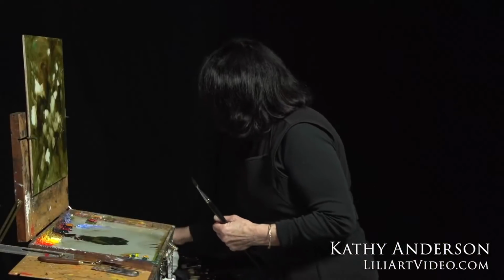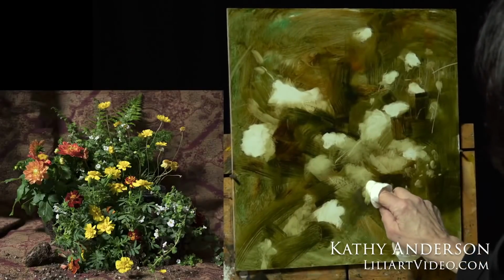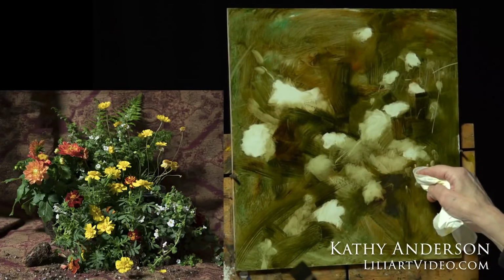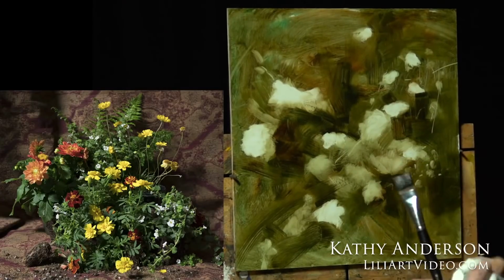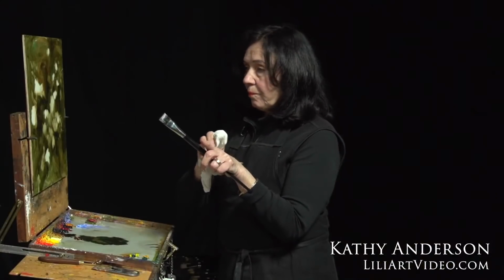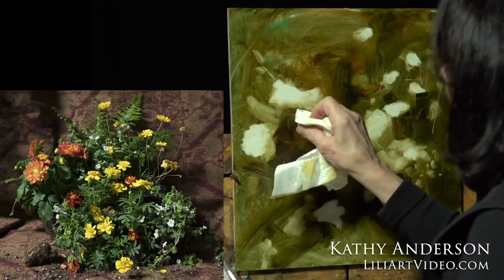If your paper towel starts getting too dirty, then you're not wiping out anymore. You're just putting more dirty paint on top of what you're doing. Just keep that in mind. So I've got this little guy in here that I liked. I'm back to liking him. Not as much as I love this one, but oh, I know what I'm missing here is the one that's the sort of sideways, because I do like that.